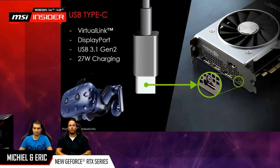VirtualLink is also something new. VirtualLink is basically a consortium of VR headset and VR vendors who are active in the VR scene, and they made one universal connector. It's like USB Type-C on mobile phones, right? Except for Apple. Pretty much. I think the new headset from HTC already supports this, but you will see more and more refreshes in the coming months and year with this new USB connector. So more devices will support this.